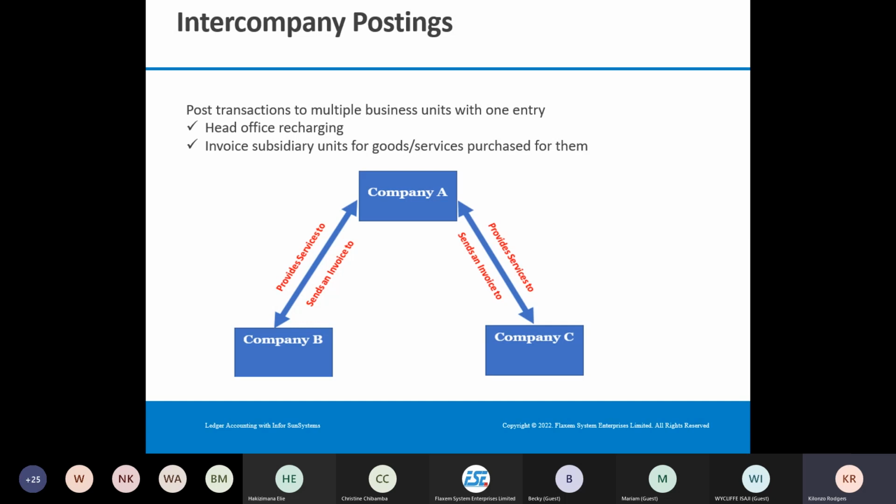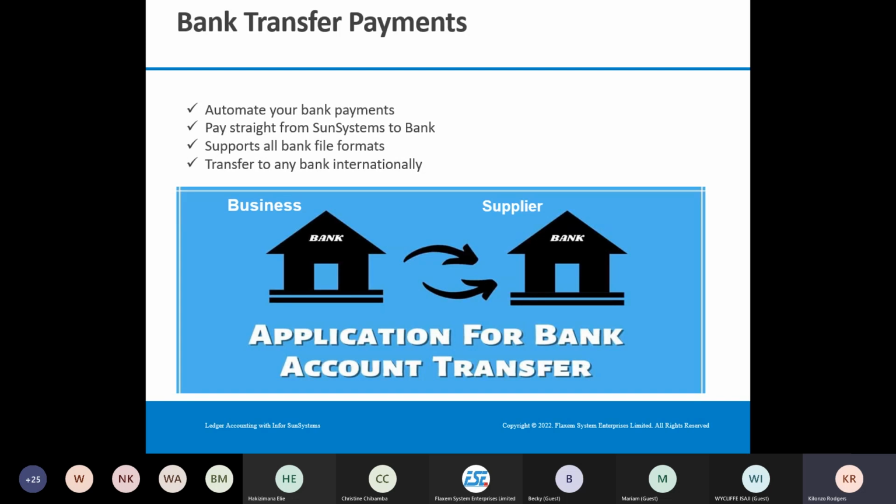Another main feature we have in SunSystems is bank transfer for payments. SunSystems has a payment run. Here you pay your suppliers or your creditors. So you post their invoices. Then with SunSystems, you just do a payment run, which generates and posts a payment, and at the same time generates a bank file.